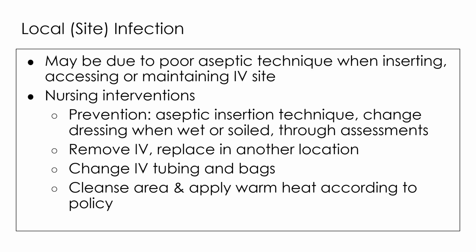Local infection. This may be due to poor aseptic technique when inserting, accessing, or maintaining an IV site. Nursing interventions include number 1, prevention. This is key. Make sure there is an aseptic technique when inserting the IVs. Make sure the dressings are changed when wet or soiled, and make sure you thoroughly assess these sites.